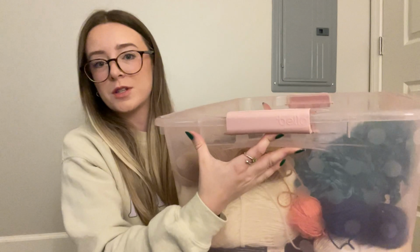So I have most of the yarn picked up here, which is very nice. So I've got it all organized at least. This is looking a lot better than it was.